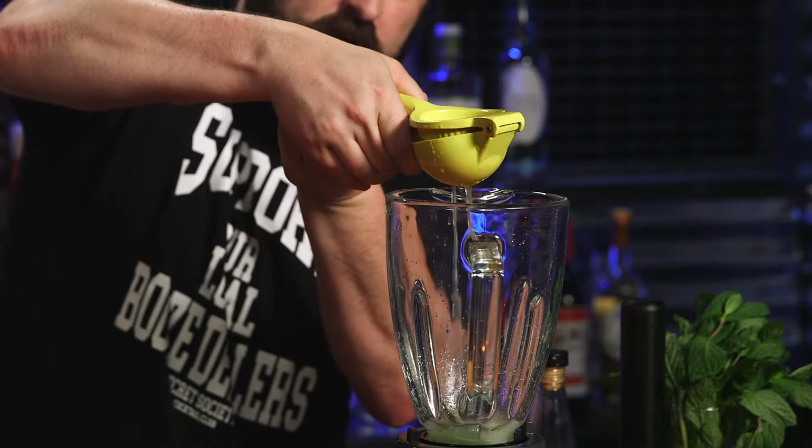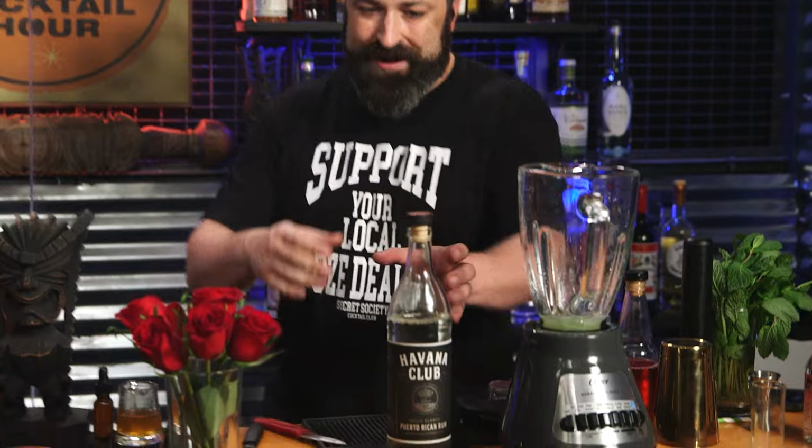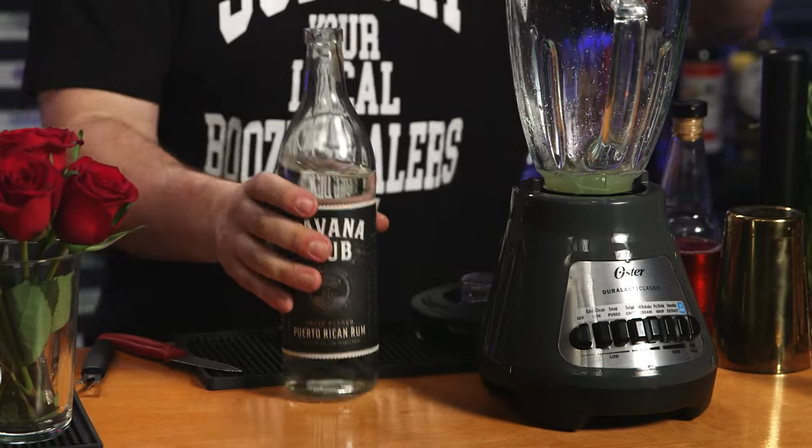So one lime per cocktail that you're making there. Love it. We have the lime, we have the sugar. Of course we are going to have to grab some rum. We're gonna be using this guy right here. This is Havana Club, Puerto Rican. This is a Cuban style of Puerto Rican rum.